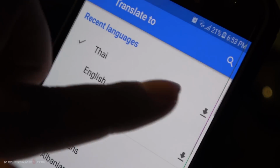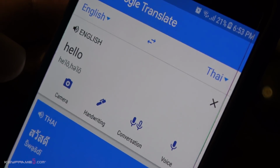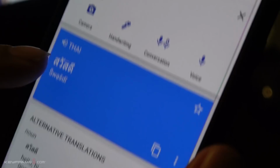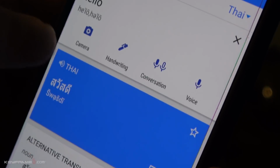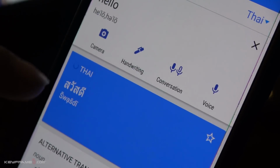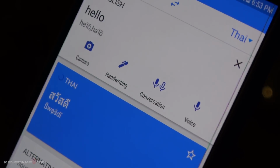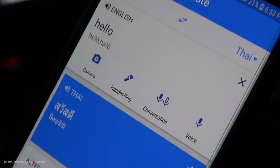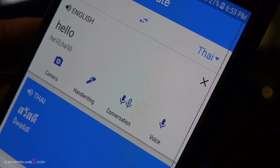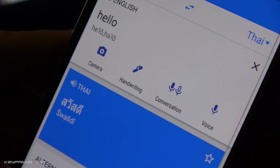So you have to select Thai right here, and then right here, this is where the Thai translation is. You hit the sound icon like that, and it'll start saying the Thai word for hello for you. So, sawadee. Now this is an excellent app that you can use for basic translation.